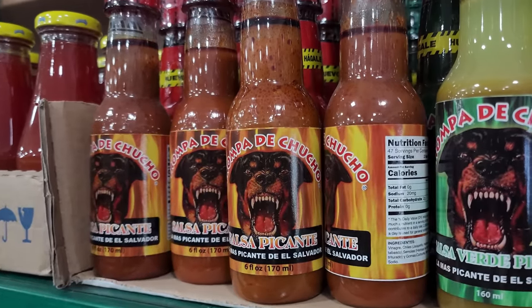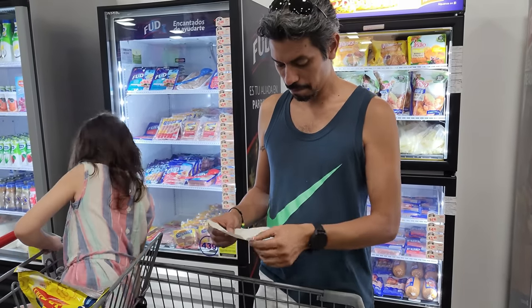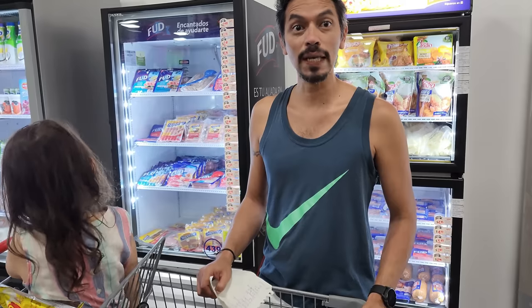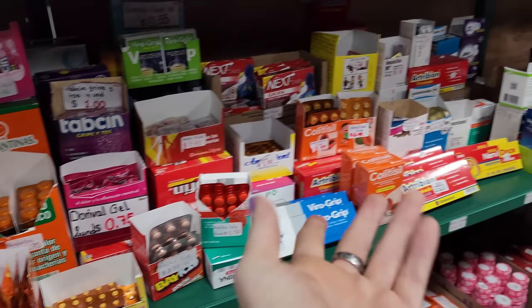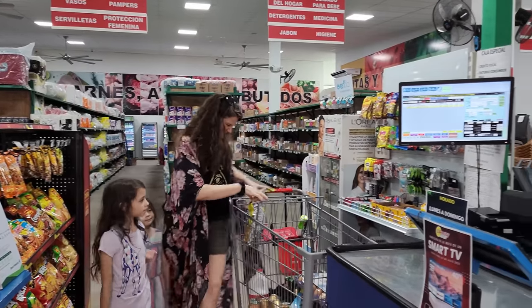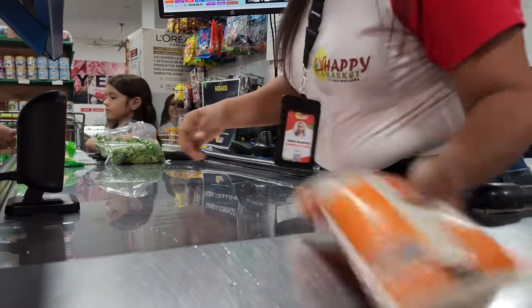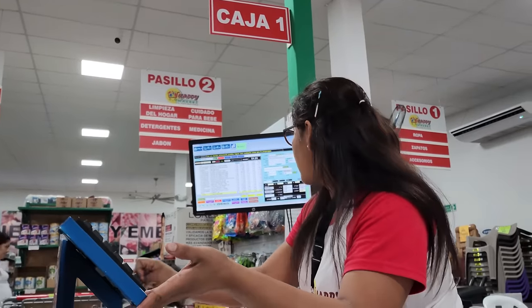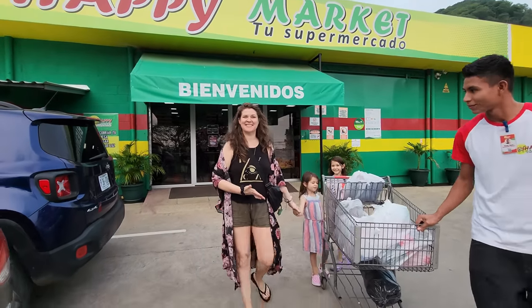This hot sauce is amazing, you guys. So, coffee, we got milk, we got pan dulce. Right? We got all these groceries and had fun doing it.